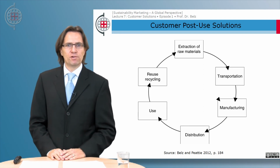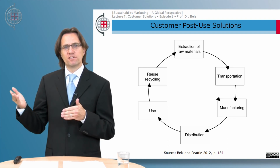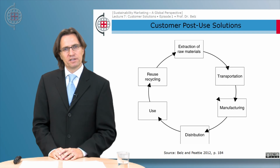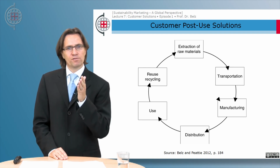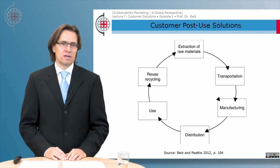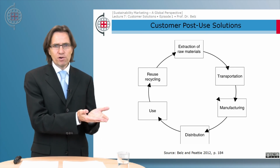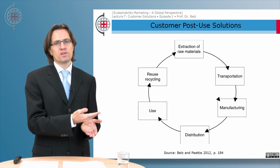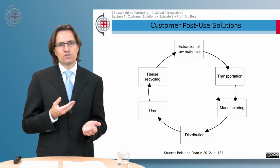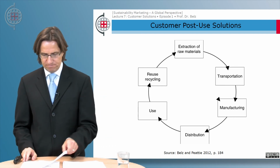Let's move on to customer post-use solutions. So what happens once you use the product and once you want to get rid of it? Well, let's have a look at the product life cycle again. It starts with extraction of raw materials, transportation, manufacturing, the distribution, the use. And usually you just dispose the product. A post-use solution would be to reuse and recycle the product, to close the loop, to make new stuff out of old stuff.